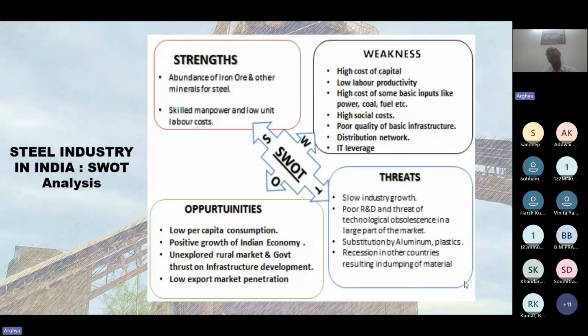Now, let me give an overview of the Indian steel industry, which is going to undergo a different kind of change in the next maybe 7 to 10 years, which is very critical to understand. If you do the SWOT analysis, which is strength, weakness, opportunity, and threat, the strength is what I was talking about: abundance of iron ore and other minerals for steel. We have skilled manpower and low labor cost, because ours is a country where there is availability of a lot of skilled manpower.